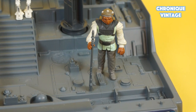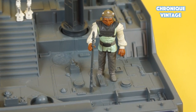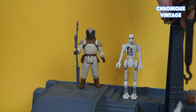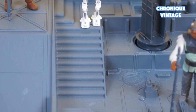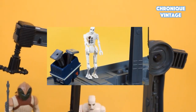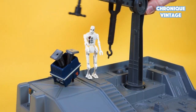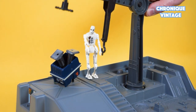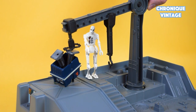Based on Droid Factory playset, plastic base was redesigned with extra detail to look more as a droid torture room. Top base, stairs and access ramp remain the same as Droid Factory playset. Jabba's personnel is using branding iron to mark any new acquisition to the palace.